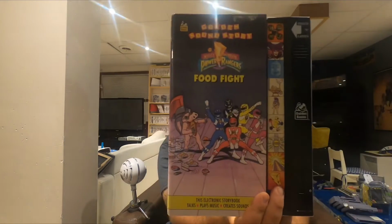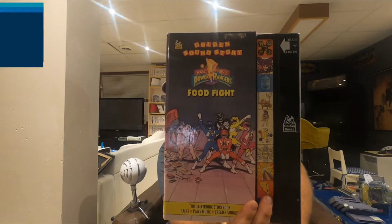But this was the one that actually caught my eye, and this is the Power Rangers Food Fight one. They're definitely cool to add to the collection. They were 50 cents each, so for that price, I just picked them up.